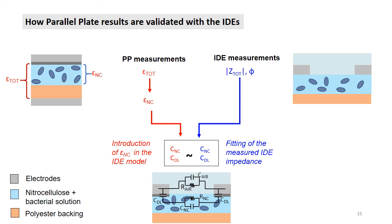Then we fit the complex impedance results from the interdigital measurements on the interdigital equivalent circuit, and this is done for nitrocellulose samples both with and without bacteria. And finally, an average increase of capacitance is observed for both the interdigit measurements and the predictions based on the parallel plate measurement.